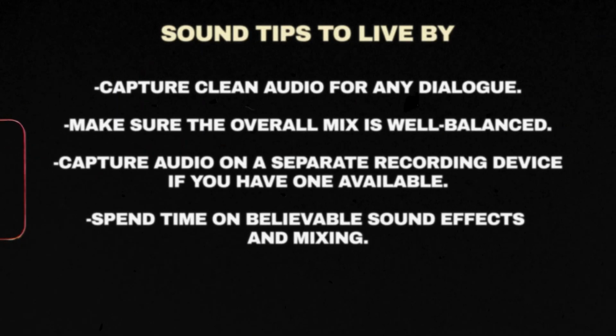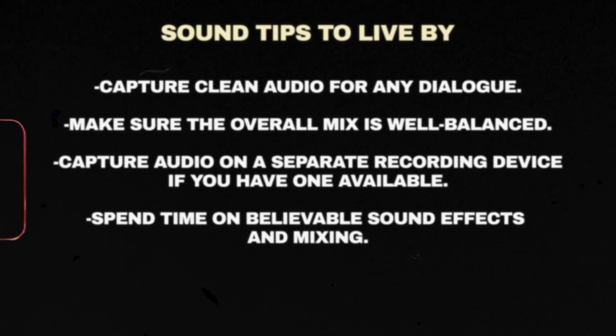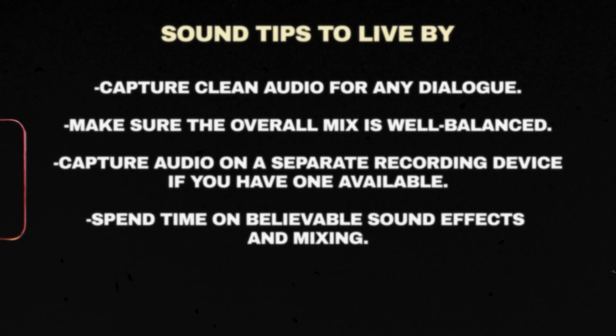Make sure you're capturing clean audio for any dialogue. Your overall mix is well balanced. Record your audio separately if you can, and take the time to add believable sound effects to your shots as well. It's all these little things that are really going to add up and matter.